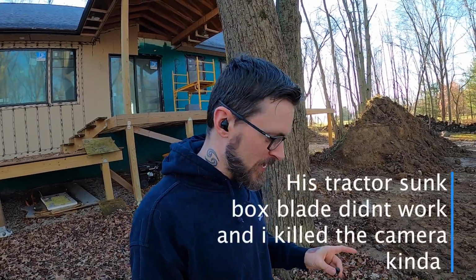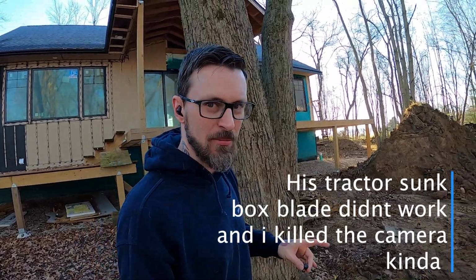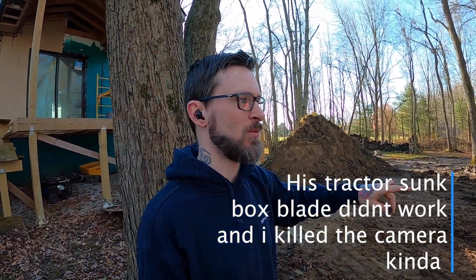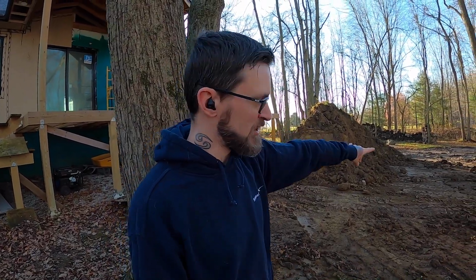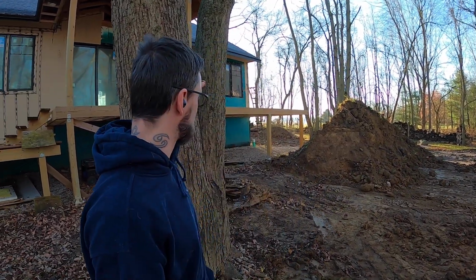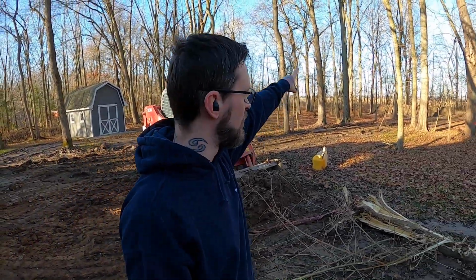So something we'll have to deal with in the future. But hopefully his tractor will work. Hopefully his box blade will be able to smooth all this out when we're done, because it looks so bad. But as far as I can tell, we've got a good slope away from the house, so any rainwater, etc., that goes on the deck will just flow out here into the backyard and should just be taken all the way to the back there.